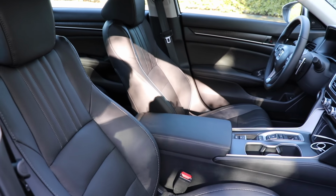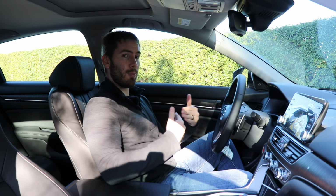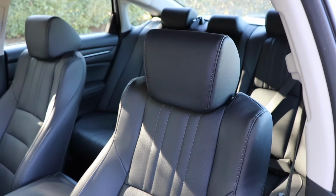And standard is 2-position memory settings, and when you turn the car off, if you want, the seat can move forward or move back for the easy entrance and exit system. These seats are quite comfortable. The headrest isn't intrusive, which I love.